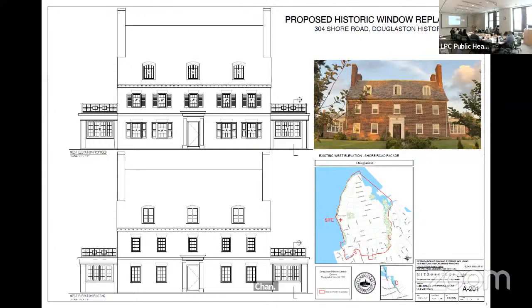Good. Chair Bland. Yes, in the matter of 304 Shore Road in the Douglaston Historic District, this is an application to replace windows and doors. First of all, I note that the building style, scale, materials, and details are among the features that contribute to the special architectural and historic character of the Douglaston Historic District. I recommend approval, noting that the existing windows are in a deteriorated condition that warrants replacement.